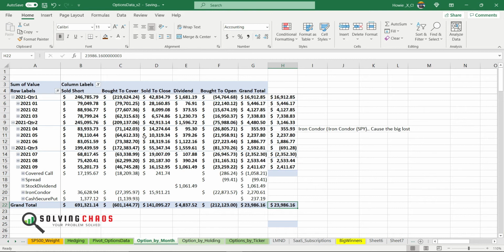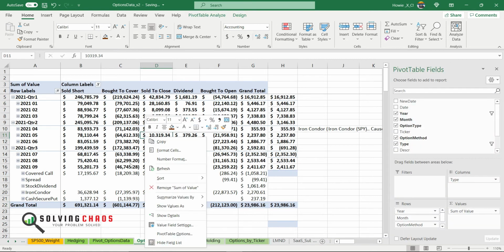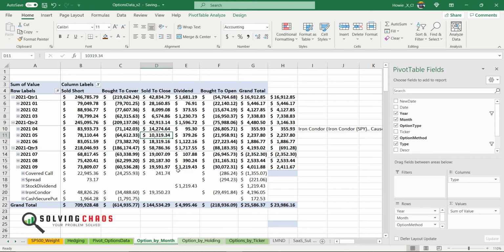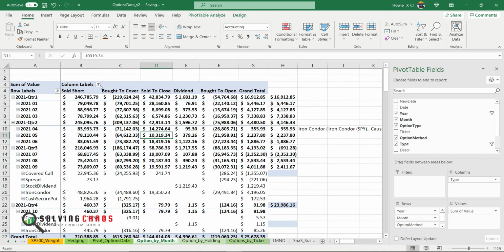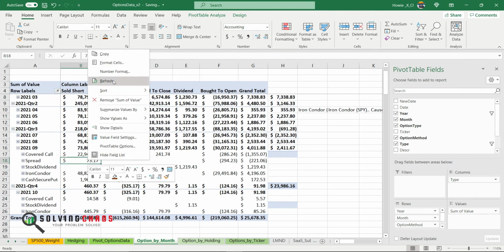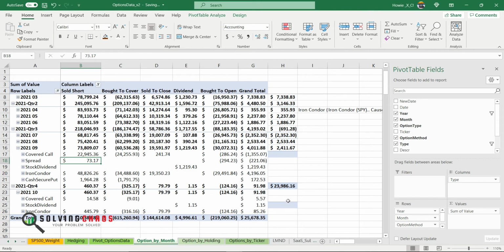Let's go into this pivot by month. Again, I'm going to have to do this twice. I'm going to hit refresh, and then I got to add in new filtering to bring in the next quarter and the next month. So let's do that. You see that? The first time I did it, you're not going to see anything else. So I got to go in here, add in my fourth quarter, and then there you go. Let me just hit refresh again. And that looks about right.